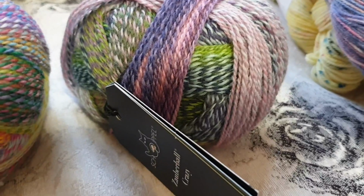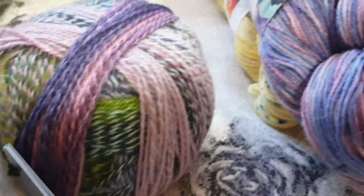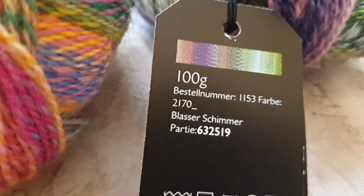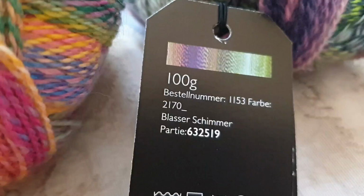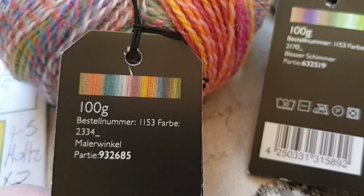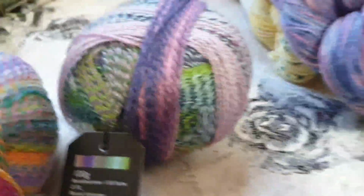But no, I can't see the name. Oh, hang on. Yes. They do have a name. Blasser, Schimmer, and Malerwinkel. Malerwinkel. So yeah, that's what I got.